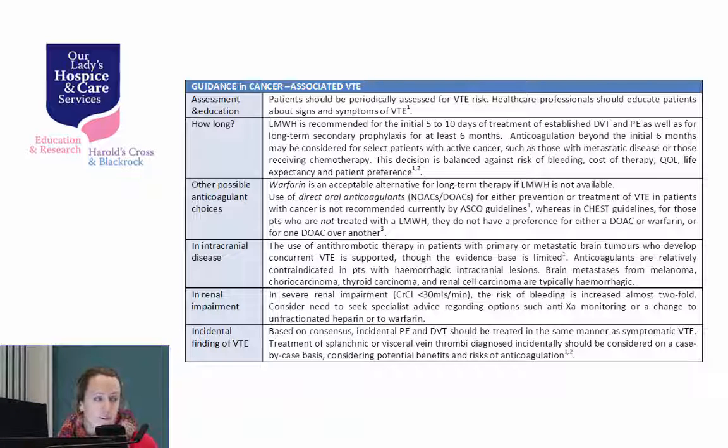I'd be going low molecular weight first line, and I would probably be myself following ASCO more than CHEST, but you wouldn't be wrong. Okay. We just picked out selected bits from the papers that we thought would be relevant.